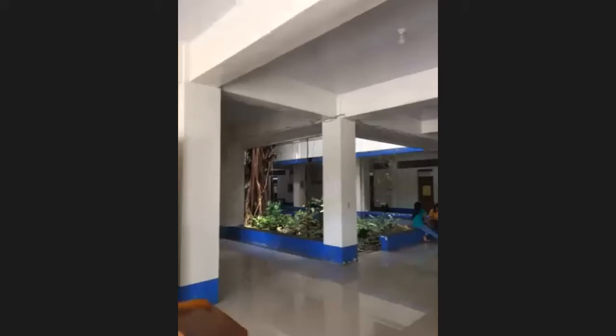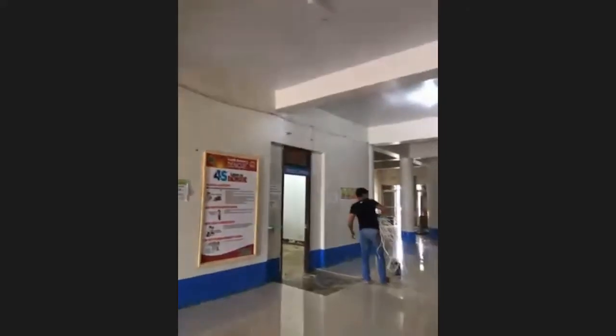Under construction. Okay, sige. Under construction na doon yung ating medical and dental services. I think that's for the main building dyan. Okay, so this is the medical and dental services.